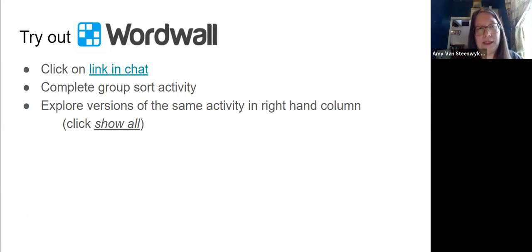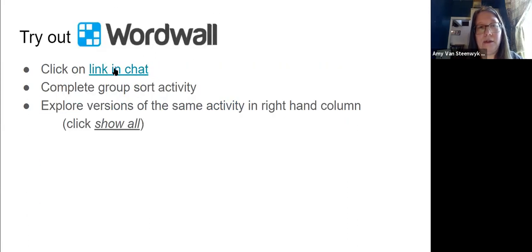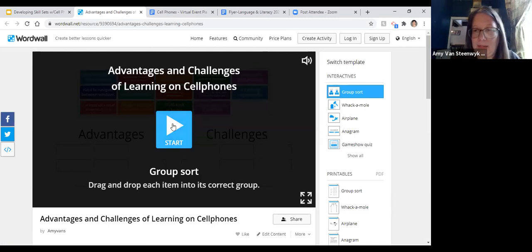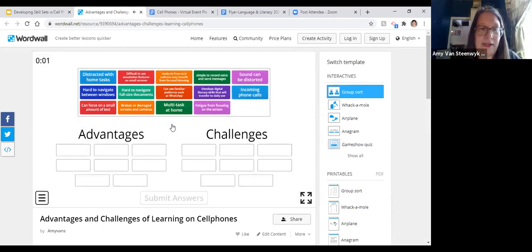I'll go into it too, just in case anybody is having an issue or is on a phone where it's not working. There are lots of different activities. This one is a sorting activity. Some of these are almost listed twice as advantages and challenges. We had an equal number originally, and now it's an unequal number. So there are actually more challenges than advantages now.